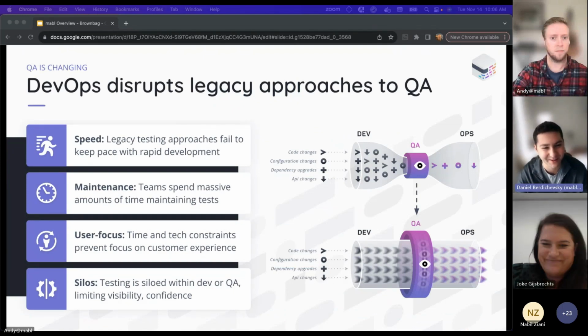Now, I'm sure that this is preaching to the choir a little bit. I'm sure that a lot of people already sense this challenge, but why was Mabl created in the first place? It's because our founders, Dan and Izzy, back in 2016, recognized that there's a very big issue within the QA industry, where, as development increases in velocity, quality assurance has become a major bottleneck to actually being able to push products and features out into production faster.